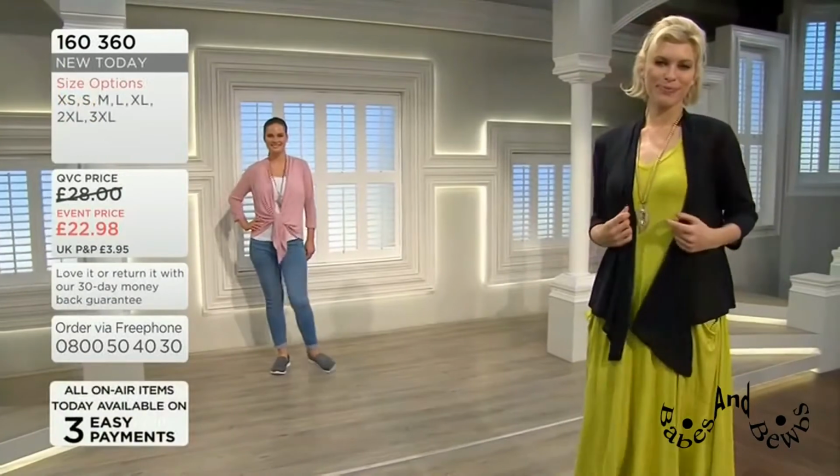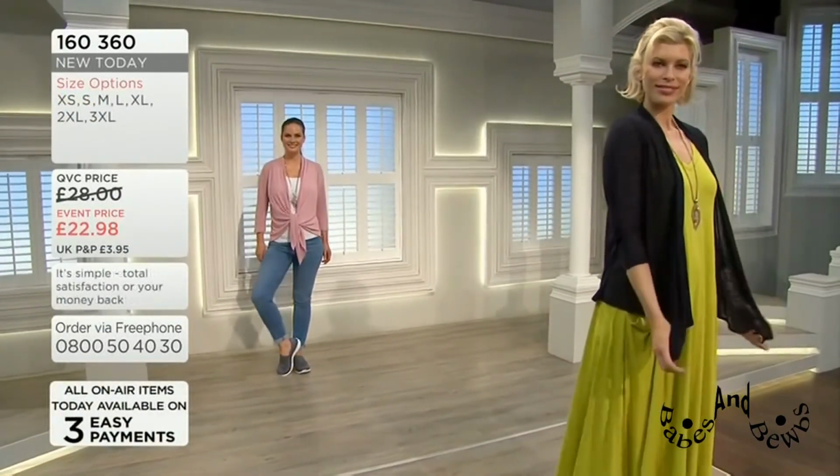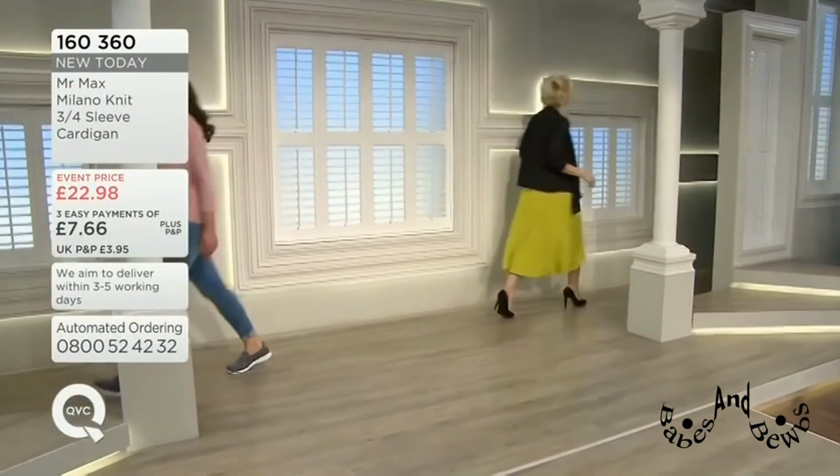Very true. It's easy to wear, really easy to care for, and this Milano knit is a sturdier knit as well. It's got a lot of longevity to it. There is almost a slight fleck effect to this.